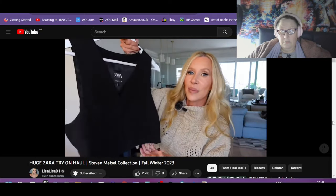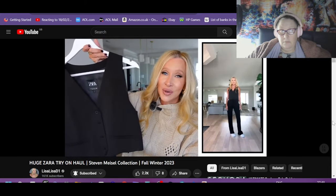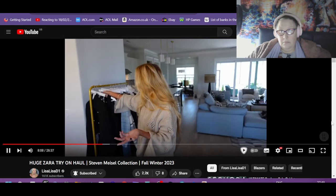Okay, this is just my little black waistcoat vest from Zara. It's still available. I wanted to show it to you again because it comes in handy so much. I wear it so much. So I wanted to show you again.